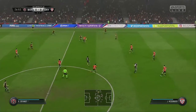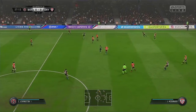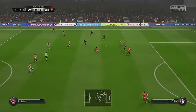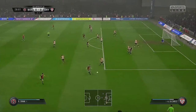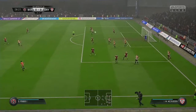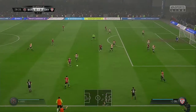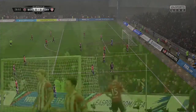Now, Barry. Came in with a challenge. It's Ward. Spaced across the ball now. That'll be a throw. He could cross it now. And the referee spotted that deflection. He's pointed for the corner.